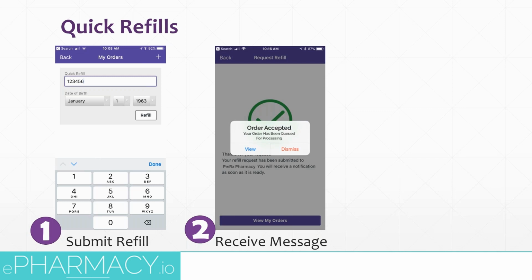And in this particular case, we're seeing that it's a valid script and that the order has been queued for processing, a message has been sent to the patient, and therefore it's in your PK to-do list in the PK Compounder RX software. So the patient receives that message.